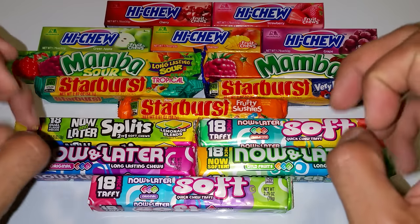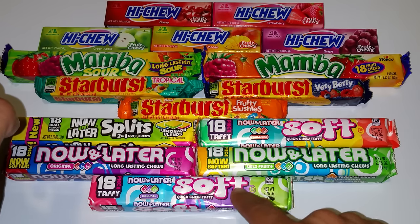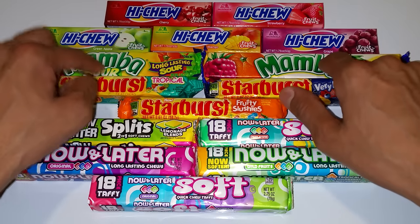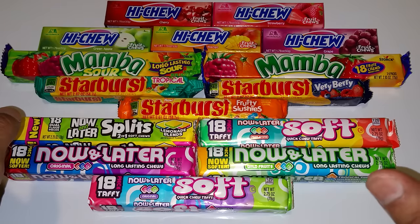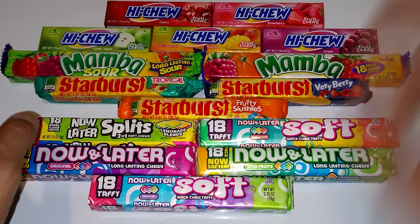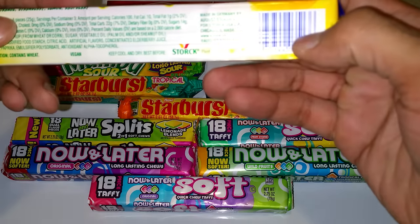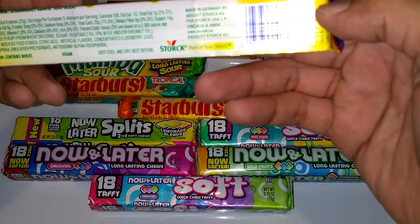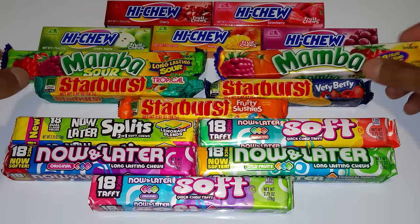Welcome to Candyland. I have a countdown today of fruit chews featuring Soft Now and Later, Split Starburst, Mamba, and High Chews. Never tasted them before. I'm very excited, and they're all from different places. This is from Japan. This is from, let me double check. They didn't have the country on it, but it seems like it is from the USA. Woohoo, yes it is, Mamba.